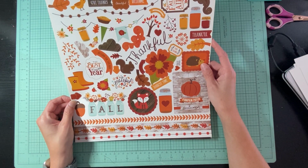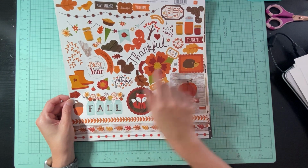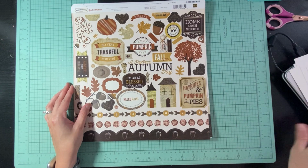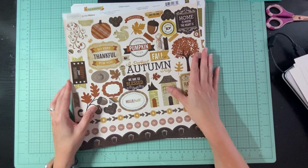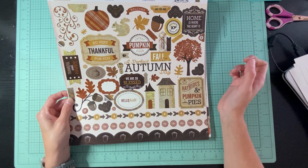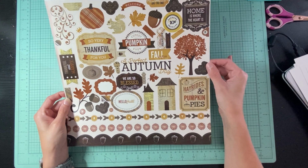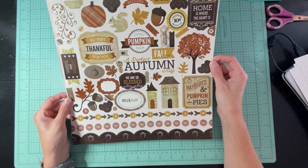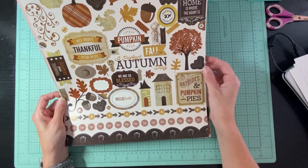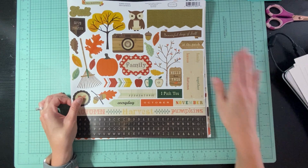This one is called The Story of Fall. I love how this has the fall in the jars. Super cute. And what I love about these stickers is that you can pop them up and make them dimensional, so it's almost like you have a dimensional element. This one is called Reflections Fall. This doesn't even feel very fall-y to me, but it's just cool that it's different. I've never seen anything like that.